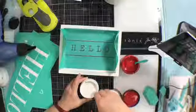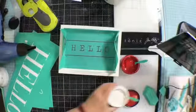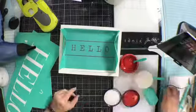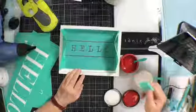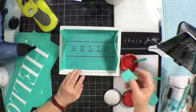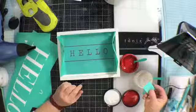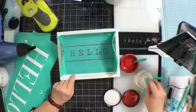Okay, so that's good too. I'm going to use the little mini squeegee for the hello. See how perfect that will be? The size of it is great. I love this new mini squeegee.